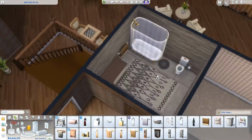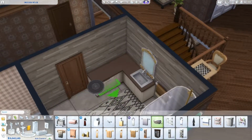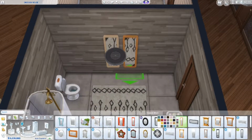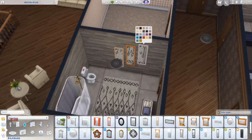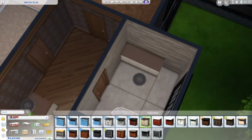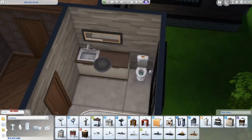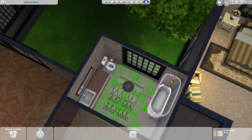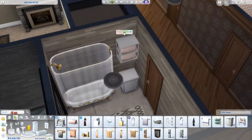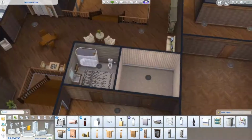So yeah, it was really difficult, but I got through it. Here I'm doing one of the first bathrooms on the second floor of this part of the build. I tried to make the bathrooms similar, as I said before. It was difficult because I just wanted to add some color and make them at least a little bit different.